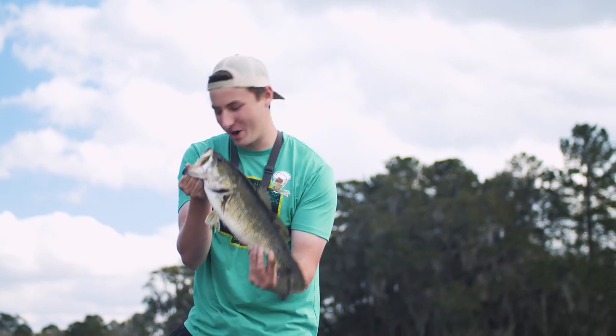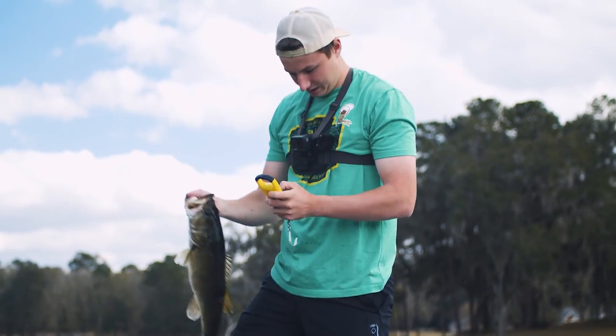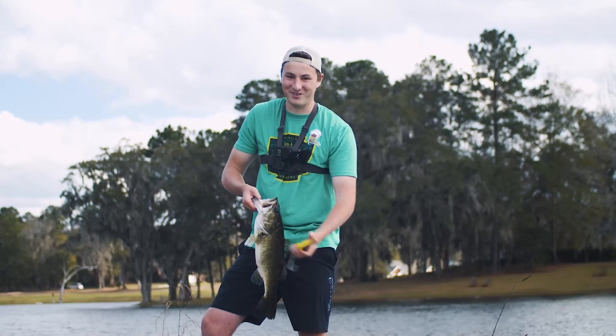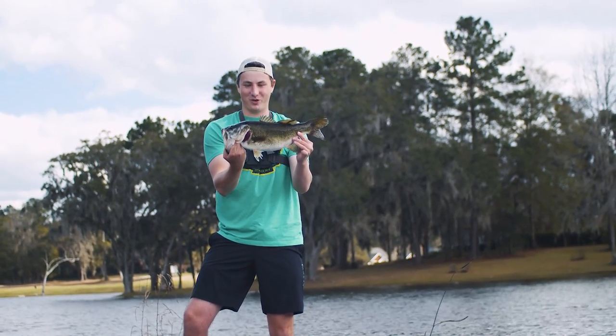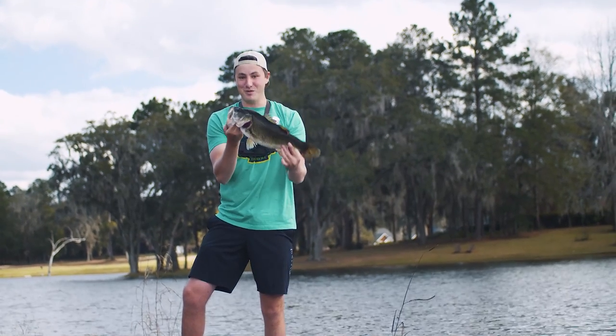There we go, guys, we're gonna get a weight on her real quick. Because we got the scale, my guess is probably right at 4. It looks so much bigger coming through the water. I thought it was 5. 4 pounds, 9 ounces, dude. 4.5 pounder. Almost 5. When I was reeling him in, I thought he was 5. When I got him, I thought he was 4. I was right in the middle. 4 pounds, 8 ounces. Big in my PB at this lake.